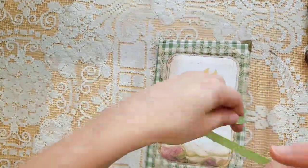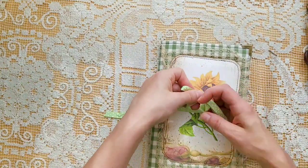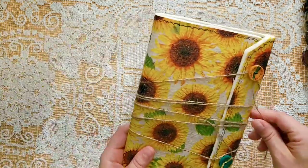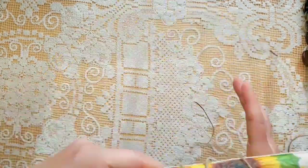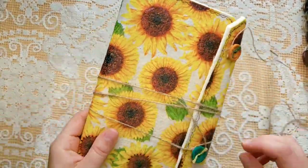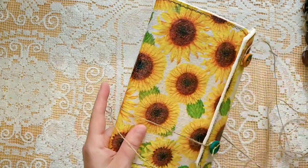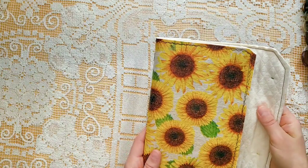So this is also from Carol. It looks like we have another sunflower journal coming our way, which is probably Sunflower 1, and I have them out of order. Boy, this is fun. I'm never good with closures. Okay, so they wrap around the buttons, and that way you can make it as thick as you want, I guess. Ooh, nice fabric on the inside.